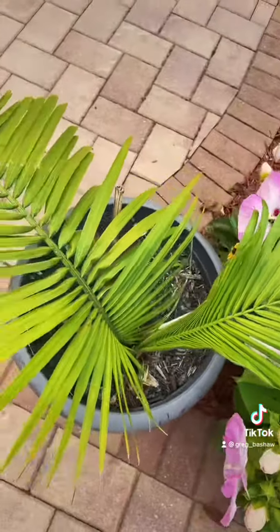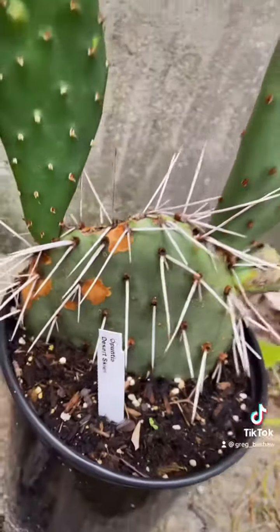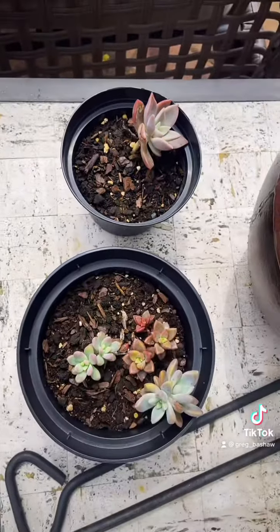A little baby majesty palm. This is a cold hardy Opuntia cactus variety called Saucy. And this is another cold hardy Opuntia cactus called Desert Skies. Can't forget my little baby succulents I grew from cuttings.